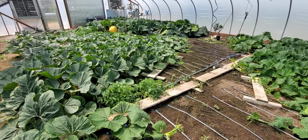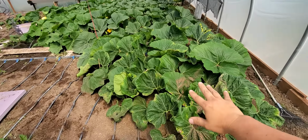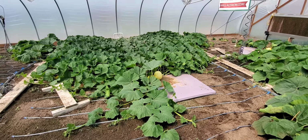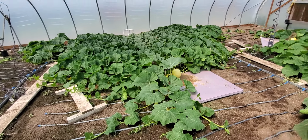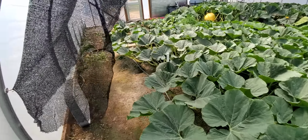You could probably tell these ones have big leaves, tall leaves, a big canopy. Same with this one, real big leaves, tall canopy. Whereas this one is nice, dense, compact. It's a great plant. Love this plant. Something about Dawn's plants that always, knock on wood, do well for me.